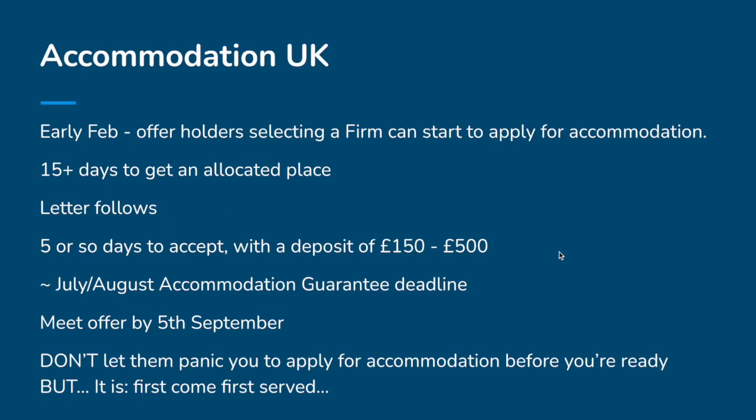Briefly on accommodation, they will be starting to email you information about accommodation. I'm sure some of you already have this. Typically there is an accommodation guarantee at most universities, not all but most, and they ask you to apply for this accommodation usually sometime in June or July or August. Each university does this slightly differently.